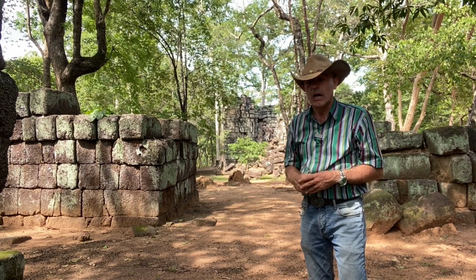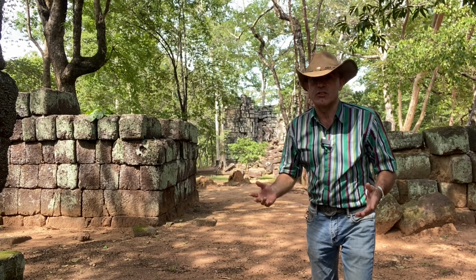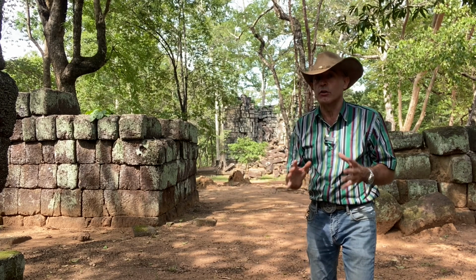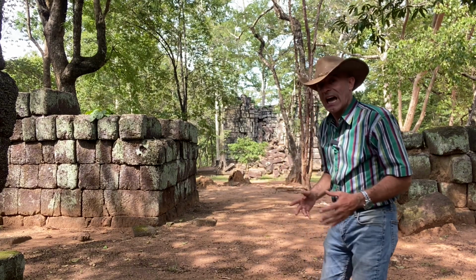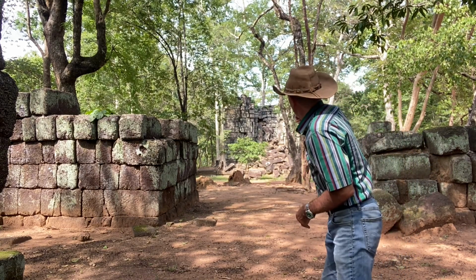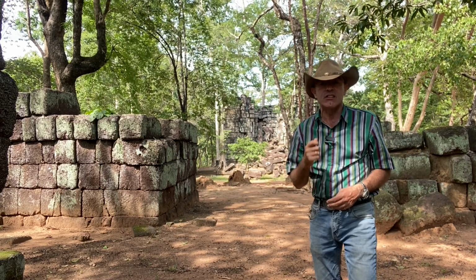done another two videos, in fact, Prasat Linga 1 and 2, but guess what? I come round the corner and they just get bigger, and I can't ignore that. This, as I say, has its own causeway that goes to the central feature, which is that building there. And it is massive. And what it has in it is a Shiva Linga.